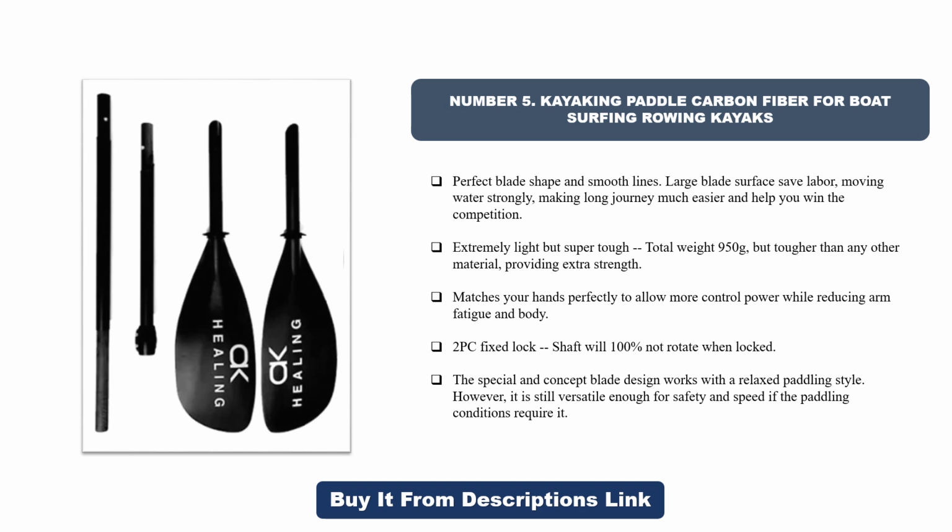Total weight 950 g, but tougher than any other material, providing extra strength. Matches your hands perfectly to allow more control power while reducing arm and body fatigue. 2PC fixed lock shaft will 100% not rotate when locked. The special concept blade design works with a relaxed paddling style. However, it is still versatile enough for safety and speed if the paddling conditions require it.